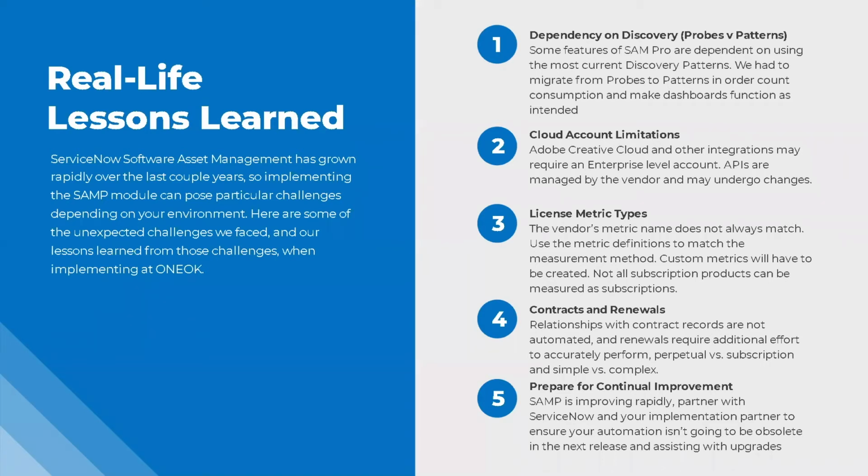Out of the box, SAM Pro does not have a license metric for concurrent. We have some applications that are licensed per work permit, and those are not drop-down items that I can select when I want to create an entitlement of what we're actually licensed for. So we had to partner with GlideFast again and create some custom license metrics. But I just wanted to point this out, as all of your entitlements may not match exactly.